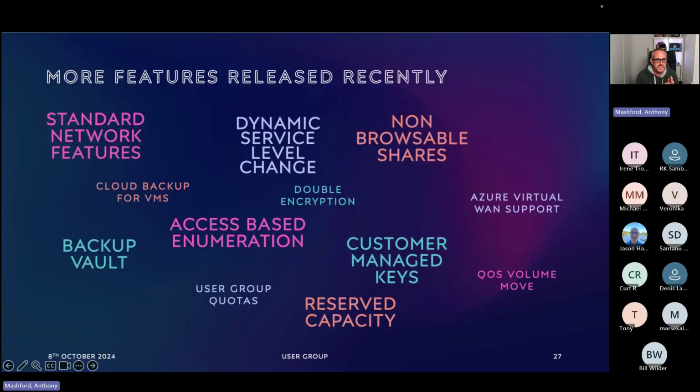Some other features that have more recently been released. The dynamic service level change I mentioned earlier was 7 days. It's now been dropped to 24 hours. So if you wanted to move a volume, say from standard to ultra tier, and then you do what you need with it, you only have to wait now 24 hours before you can drop it back.